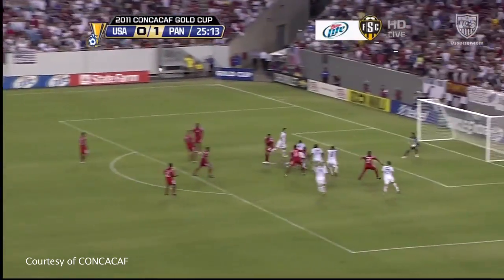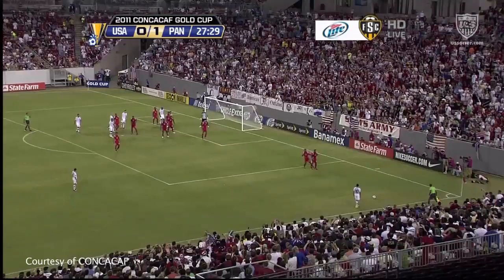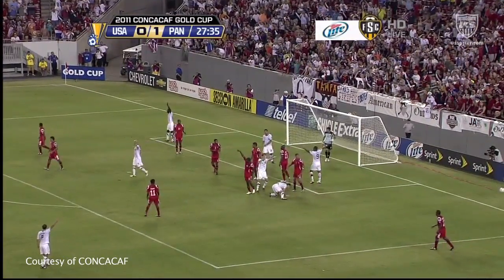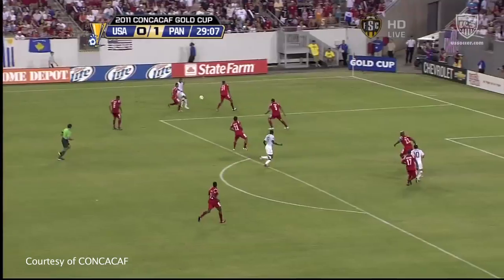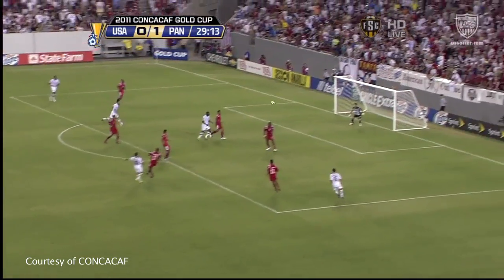With the free kick. Sending in Dempsey! But into the save. Donovan on the free kick, sending it in, and Goodson got up for it. Dempsey, Agudelo, looking for Altidore, that goes off Enriquez. Chirandolo steps up, finds Donovan.